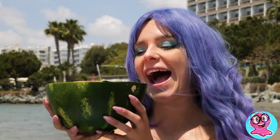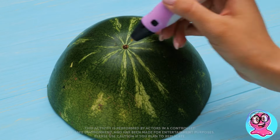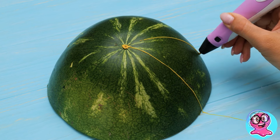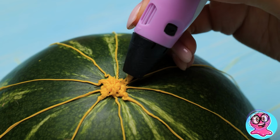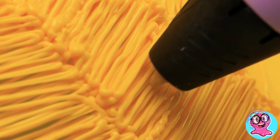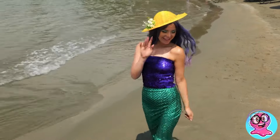But for our crafty mermaid, it's really good! This watermelon half is just of the right shape and size to make a cool summer hat! And this plastic color for the 3D pen looks very summery, too! Amazing! Now let's carefully paint over the space between the lines. Couple more finishing touches and the hat is ready! And a delicate flower will finish the look! A 3D pen can do wonders!